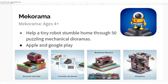There are mechanical dioramas in it. You can create your own level and then send it to the maker, and they might add it to the game. There are thousands of fan-made levels in this game that kids have made and put in here. They also have a VR version of this for the Google Daydream that you could use to play it. So it's actually really cool that this little robot just has, you have to get it through the maze.